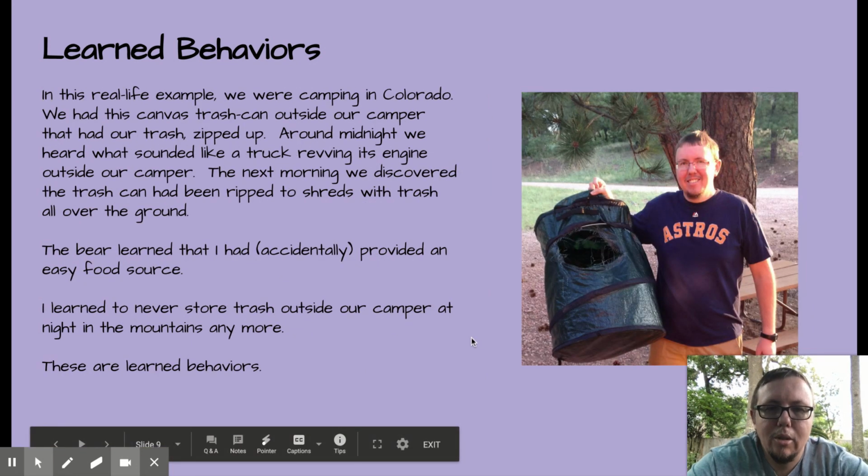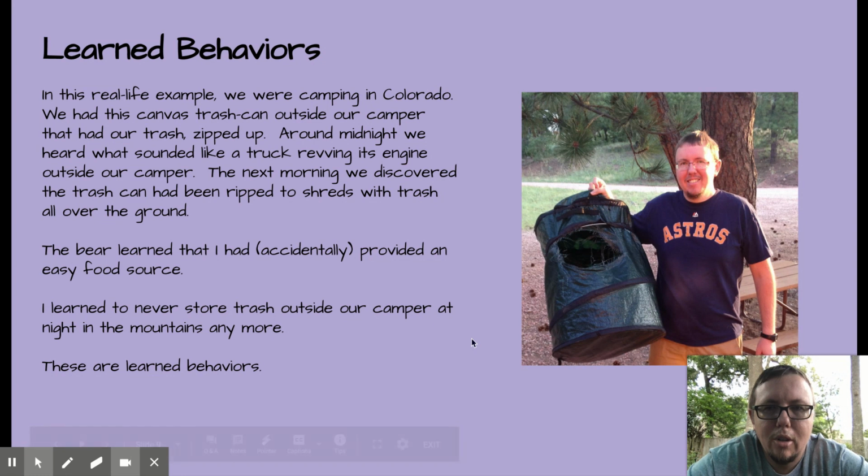So here you see yours truly. This was a few years ago when we were camping in Colorado. We had this canvas trash can that I had bought at a local sporting goods store down here and took it up there in our camper along the way. And we had some yummy hamburgers I'd made outside the camper the day before. And I went ahead and put all the paper plates and the trash and everything in the little trash can. And this one had a zipper. I thought, yeah, go ahead and zip it up. Don't want any ants getting inside the trash can. That would be gross. So I went in and zipped it up and closed the camper door and then went to sleep.